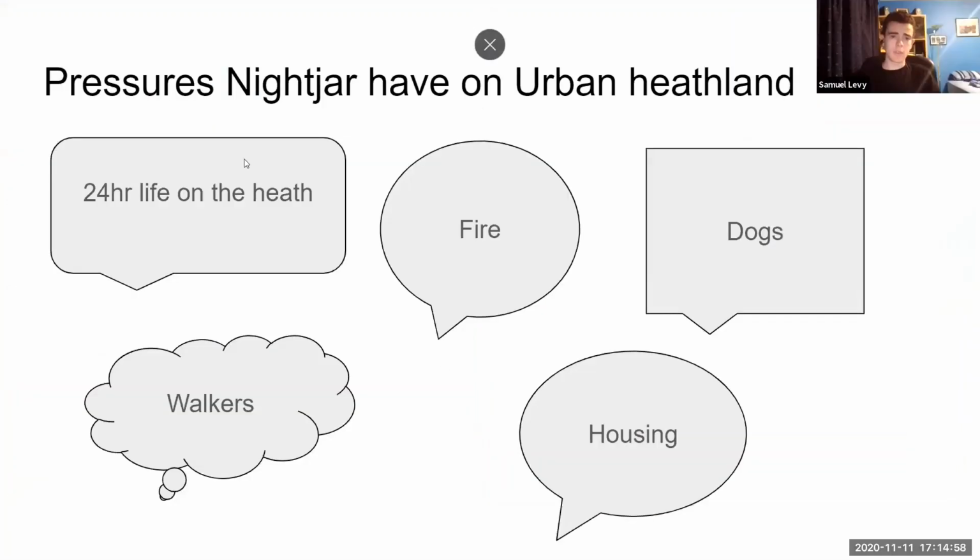So moving on to the pressures that we find on our heaths. Pressures affecting the nightjars on our urban heathlands. And actually some of these pressures, with the exception of dogs, will be some of the exact same pressures that Gosforth will be facing as well. Part of the issue with being in an urban area is that there is disturbance 24 hours a day, whether this is through light pollution, traffic noise, aircraft passing overhead, or just people being on the heath 24 hours a day.